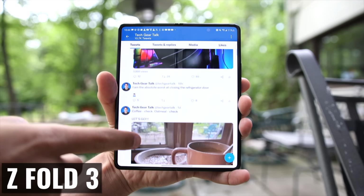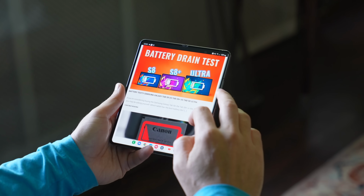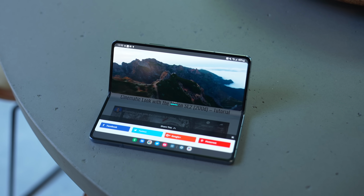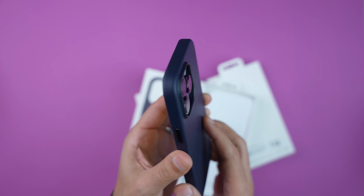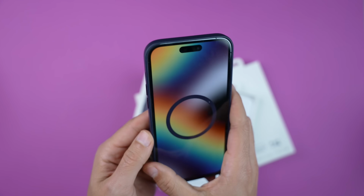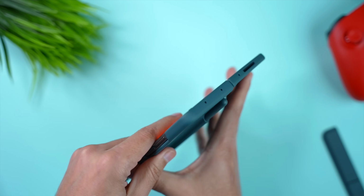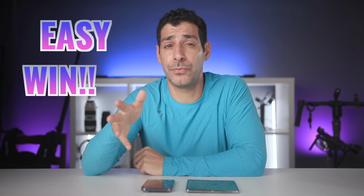I've had the Z Fold 3 since the day it was released, and the same with the Z Fold 4, and I haven't had any issues with them. But I have found myself to be much more conscious about where I put my phone. With the iPhone, that's just not something that ever crosses my mind, and as an extra level of protection, I keep both of them in a case, which unfortunately has had a negative impact on my charging experience, and more on this later. So overall, this is an easy win for the iPhone 14 Pro Max.